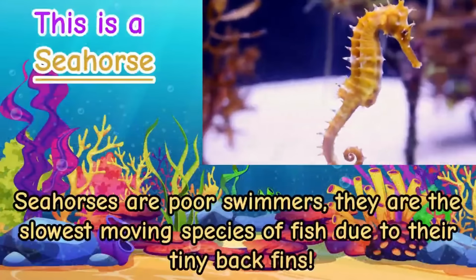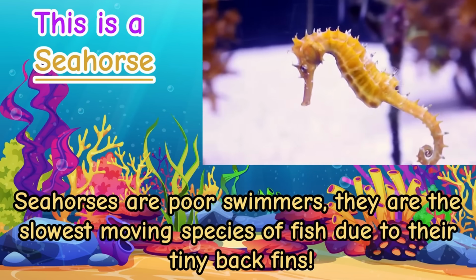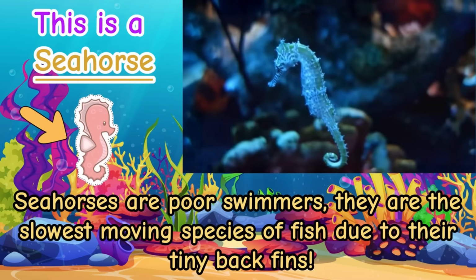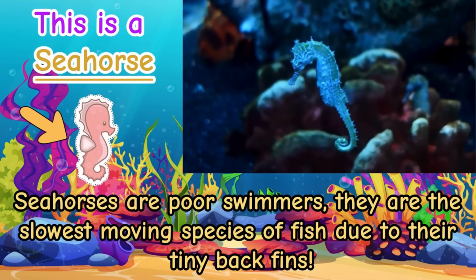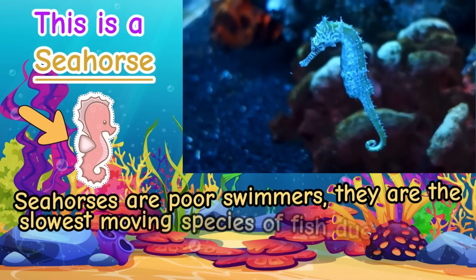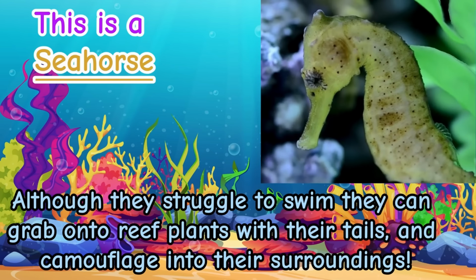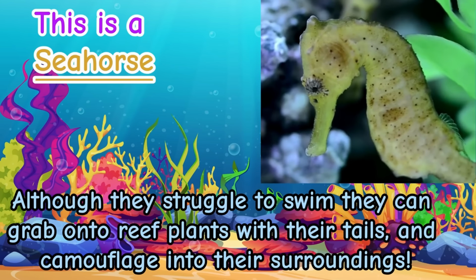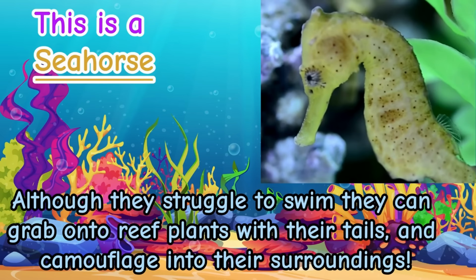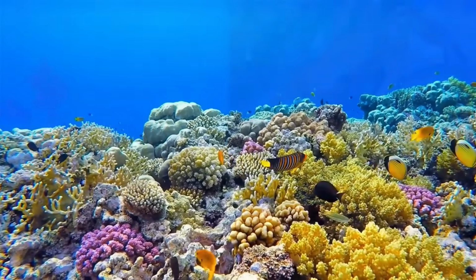A seahorse. Seahorses are poor swimmers. They are the slowest moving species of fish. This is due to their tiny little fins on their backs. Although they struggle to swim, they can grab onto reef plants with their tails, and they can even camouflage into their surroundings, which makes them pretty good hiders. Now who will we find next?